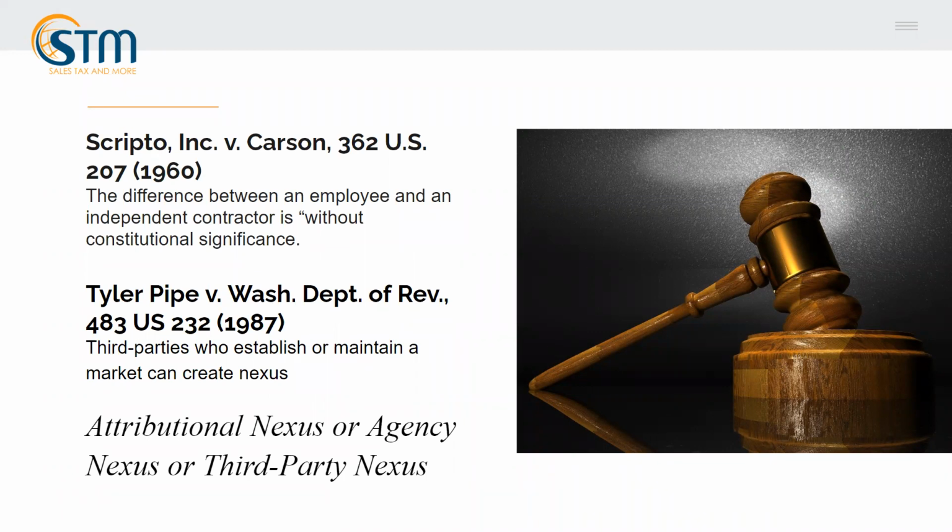Well, it goes to the Supreme Court. The Supreme Court says that the difference between an employee and an independent contractor is without constitutional significance. They're both doing the same job. So that's the beginning of what some people call attributional nexus, agency nexus. I simplify it. I call it third-party nexus.